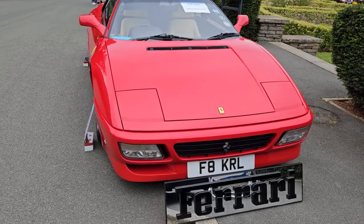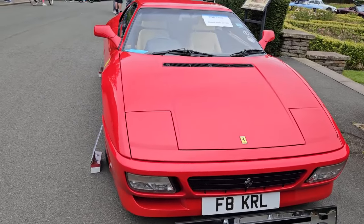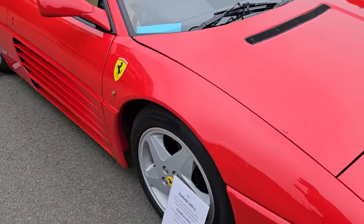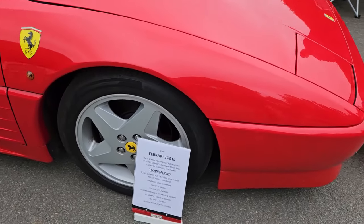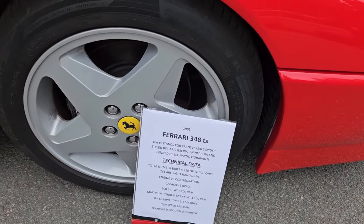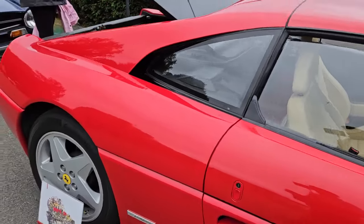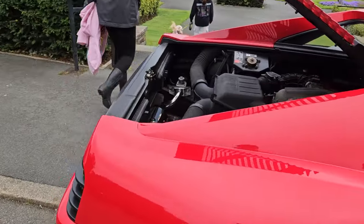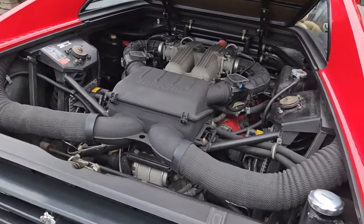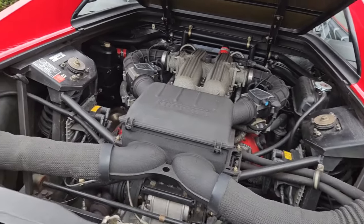The next one we see is this Ferrari, again in the colour of the red. There's all the technical data against that wheel there. A beautiful car, as all Ferraris are. I'm going to take you to the back, where the engine is. There's the engine bay there. Spotless.